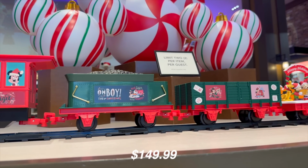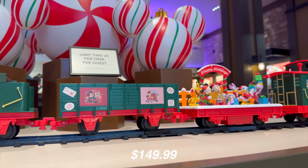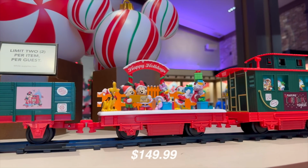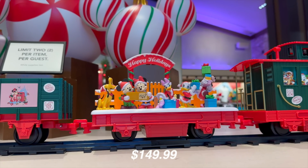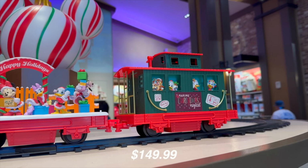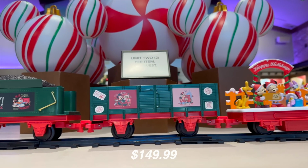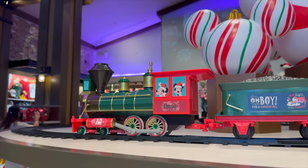So it does come with those tracks that you can put around your Christmas tree. I've personally never done that, and it would be kind of interesting to do one day. So I guess we'll see what happens. I like this one just because we have all of the holiday friends doing their Christmas caroling, it looks like. And then we have the back end of the train. So pretty special. If you guys do want this, it will run $149.99. And let us know if this is something that you're actually going to be picking up this year.